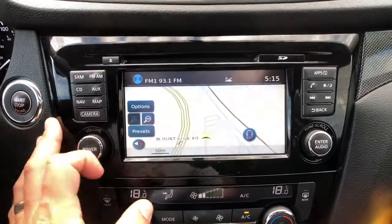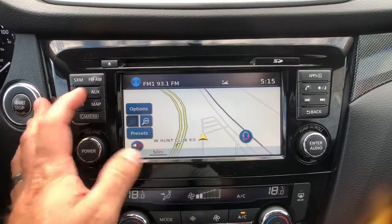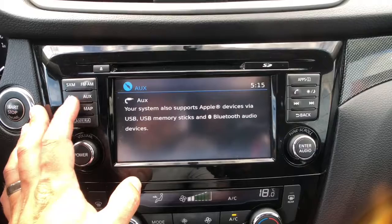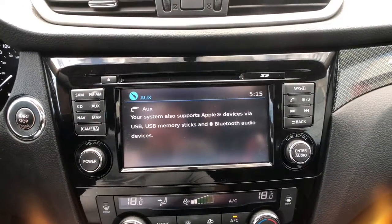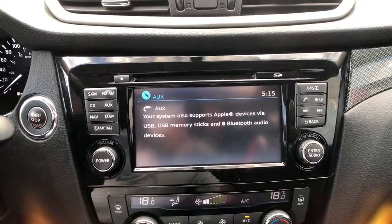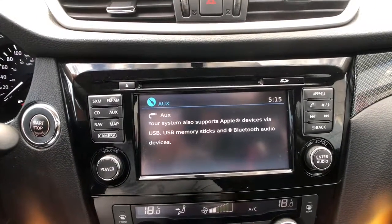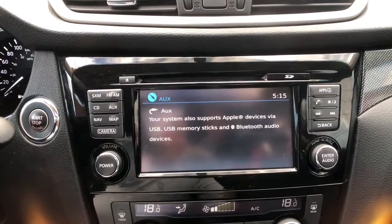So pretty cool there. You also get AM and FM presets, Sirius XM satellite radio, auxiliary inputs that support Apple devices via USB, USB memory sticks, Bluetooth audio streaming, and more. There's not really much more, actually. That's it. I was lying. I'm sorry.